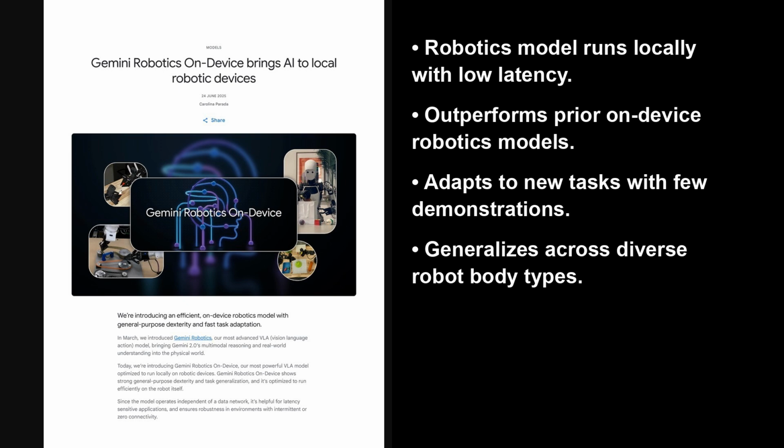I am Alex, and today we're looking at a post from the Google Research blog published on the 24th of June 2025. This post introduces a new robotics model that can be adapted to entirely new tasks with as few as 50 to 100 demonstrations. The post is titled, Gemini Robotics On-Device brings AI to local robotic devices.